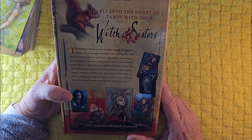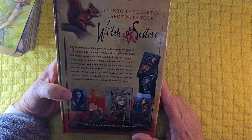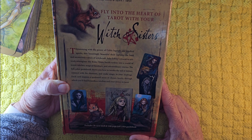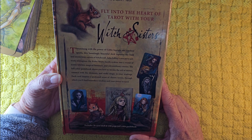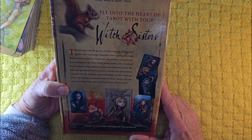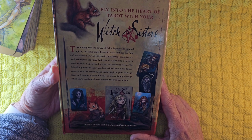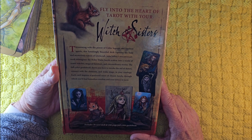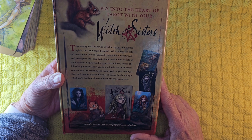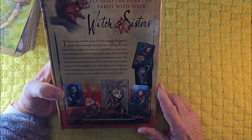It says, thrumming with the power of Celtic legends and kindred spirits, this hauntingly beautiful deck captures the bold and mysterious nature of witchcraft. Julia Jeffrey's evocative artwork reimagines the Rider-Waite-Smith system into a world of iconic witches, magical familiars and extraordinary stories. The full-colour guidebook shows you how to invoke the aid of deities, connect with the elements and make magic in your readings. Each card inspires a profound sense of chosen family, through which you'll find boundless wisdom and your sisters in tarot. That's a lovely write-up.